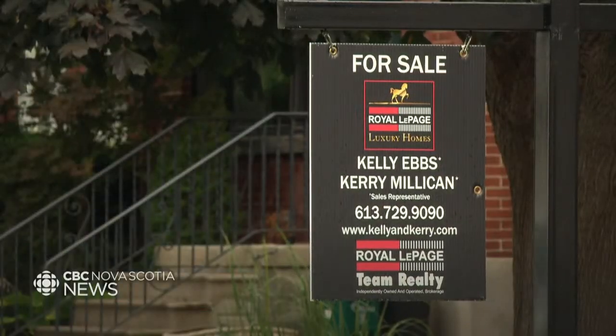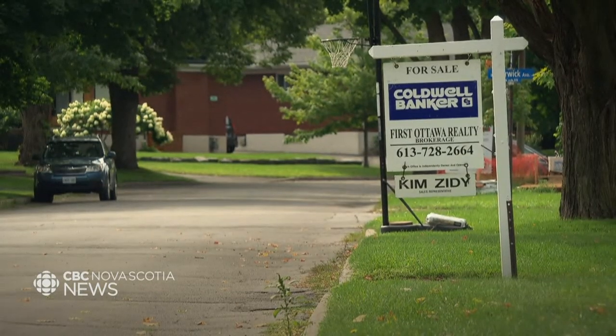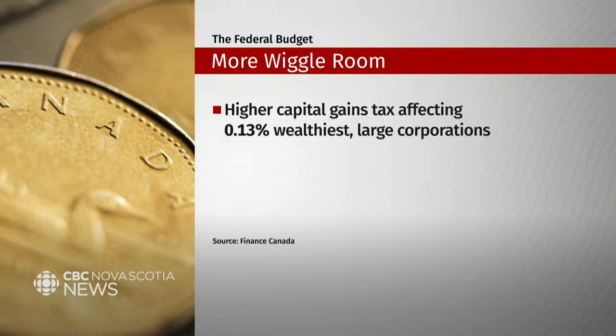is fairer. That means going after capital gains, like the sale of a secondary home for the country's wealthiest and corporations. Individuals to pay taxes on two-thirds of anything they make above $250,000 a year. Businesses fully moving to that rate. This new revenue will help make life cost less for millions of Canadians, particularly millennials and Gen Z.